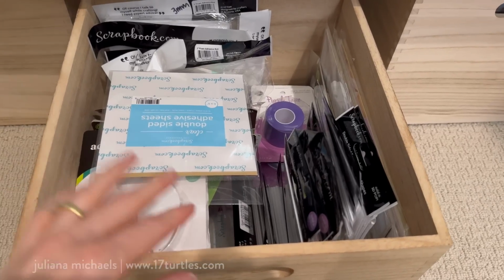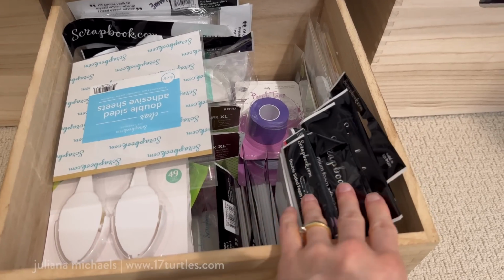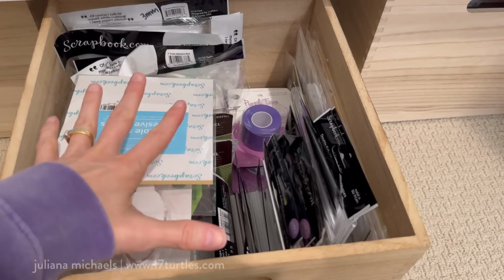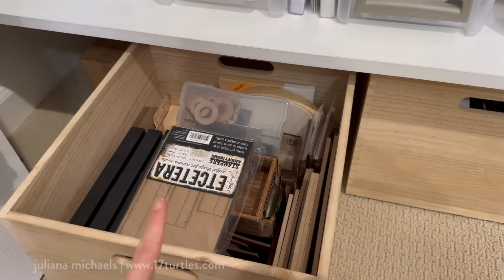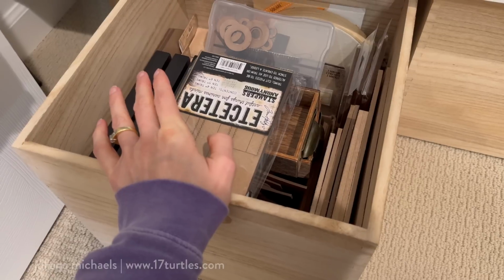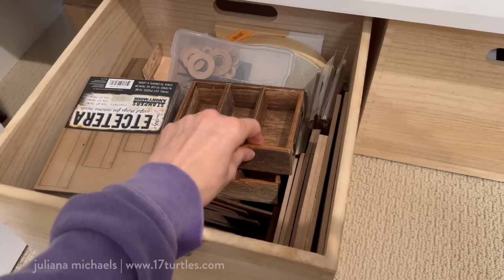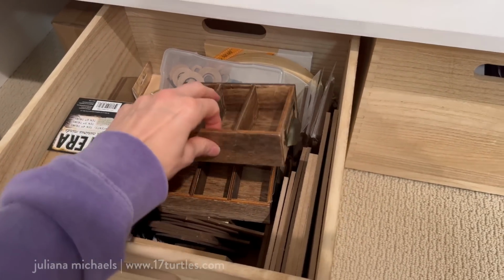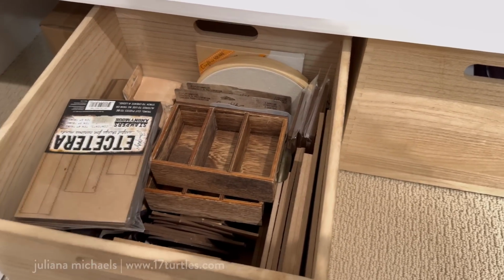So this one here though is my extra adhesive drawer. So this is all like refills for my tape runners, extra purple tape, mint tape, foam adhesives, all the non-liquid adhesives are in here. And then the last bin here is all of my Tim Holtz, etc., and ideology bases for creating. So, you know, the little file boxes and just extras of things that I have here. So if I'm looking for anything like that, I can get in here and they're all kept together in there.